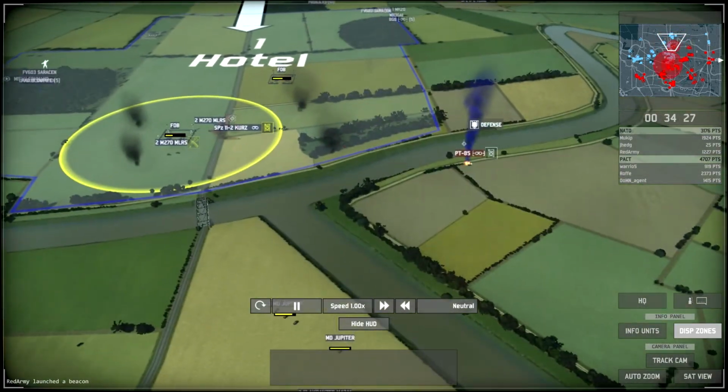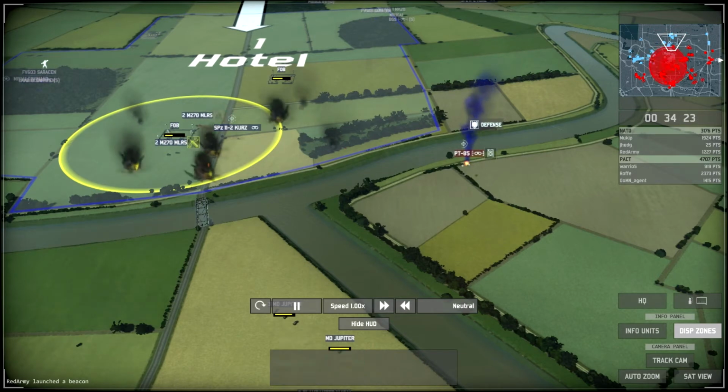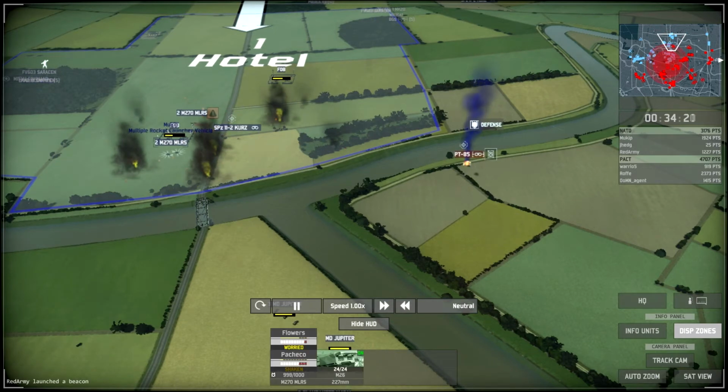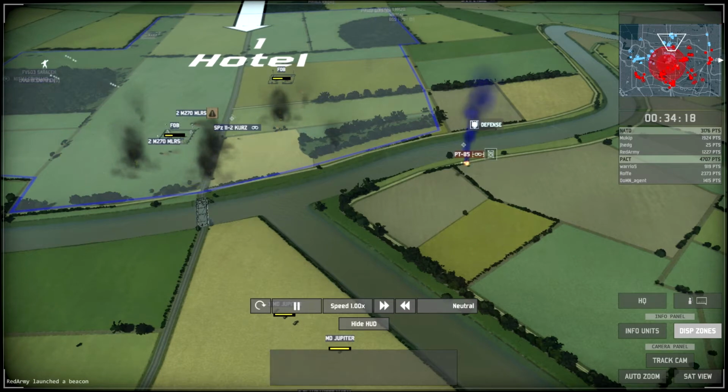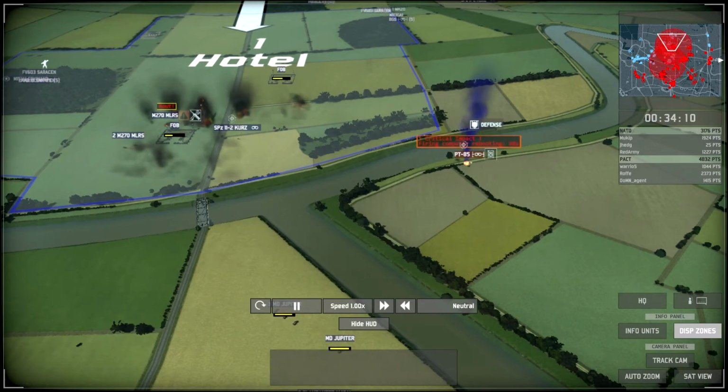I allow it to start firing its weapons, but look, that artillery can come down directly on top of those MRSs. Ooh, one takes the hit. Remember, these are expensive units. Every loss is a nightmare for them.